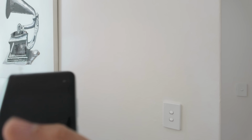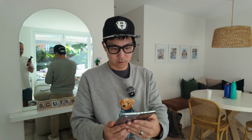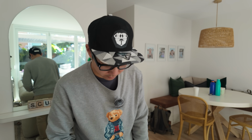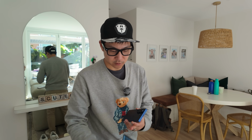But this is weird. Hey, you know what? I would have liked this back then, I reckon. You haven't unfolded it yet. Okay, leave it half unfolded and flap it around. Yeah. This feels like a first generation product for sure.